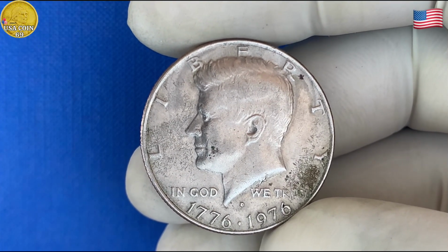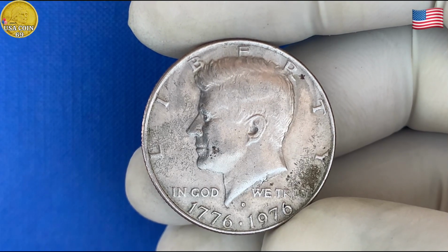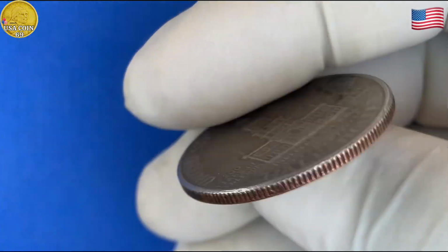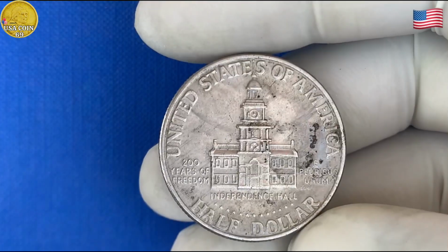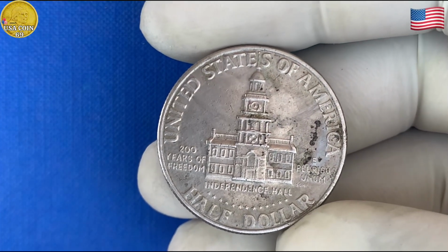But how did this particular coin come to be? To understand the significance of the Kennedy half dollar 1776 to 1976, we have to go back a little further to the year 1963. The Kennedy half dollar was first introduced following the tragic assassination of President John F. Kennedy in 1963. The coin was created to honor his legacy, and it quickly became a symbol of resilience and hope for the American people.